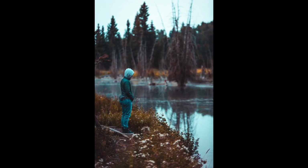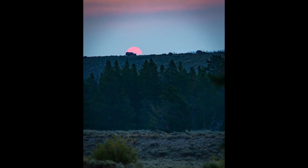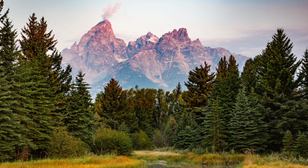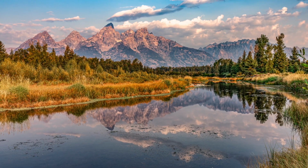This was our last full day in the park, and we decided to get up before the sun and went down to Schwabacher's Landing and watched the sun rise over the horizon. The sun rose to our backs and painted the mountains in front of us with an early morning pink glow.